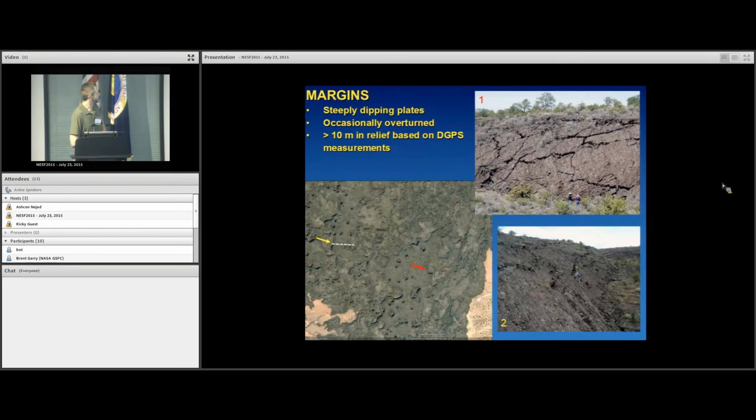These edges look like this. So this is Larry Crumpler and Jim Zimmelman standing at the base of a flow margin, and you can see that these things are quite massive. When I talked about the lava flow inflation in Hawaii on the scale of 1 meter or 2, here we see it on the scale of over 10 meters. It's quite impressive to walk up to a wall of tilted basalt that's just straight up.